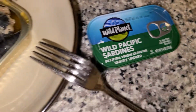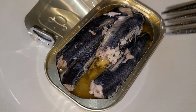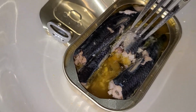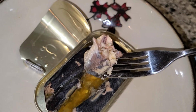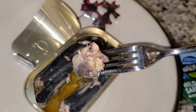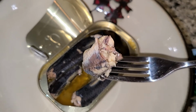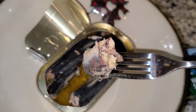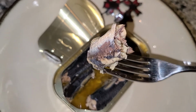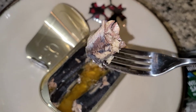So it should be basically the same, but as you can see here, the great thing about these sardines is the firmness. I just put my fork in it and it grabbed it. A lot of sardines out there, you don't have the ability, it's all mushy, it's all falling apart, and one of the reasons is because it's been kind of shelved for a very long time. So you can see here the texture is really nice.